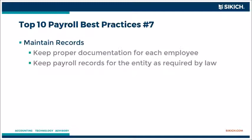Proper documentation for each employee. I know Jenny's going to discuss, more often in the HR area, the proper documentation that's required to be in each employee's file. I also want to make sure you keep your payroll records for the entity as required by law. In this area, we do encourage employers to remind the employee to review their W-4 at year end. However, you're not required to fill out a new one unless you are claiming exempt from federal income tax. Then the employee does need to fill out a new W-4.